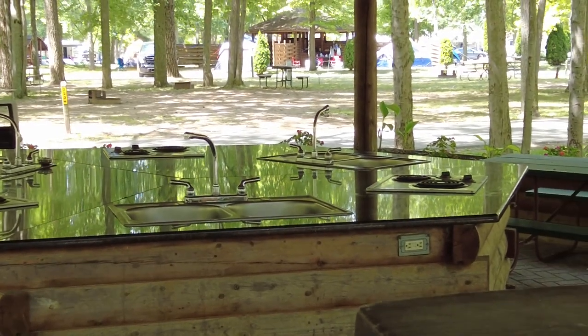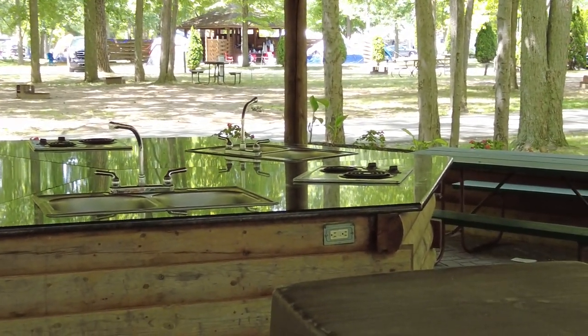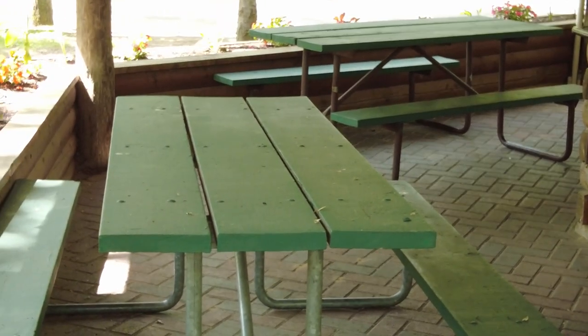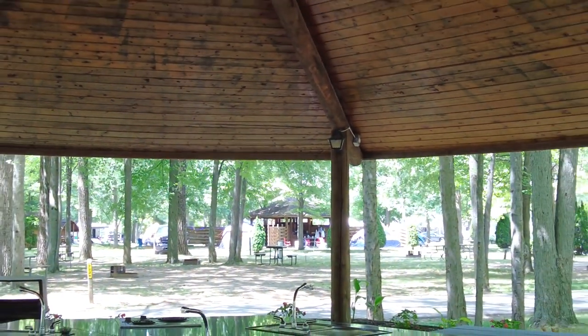They've got a couple of spots where you can use your pots and pans and cook, with sinks to wash up in. And there's even picnic tables in here, so you can just kind of chill out after you cook and eat your meal. Very nice indeed. It's all covered. Really like this.